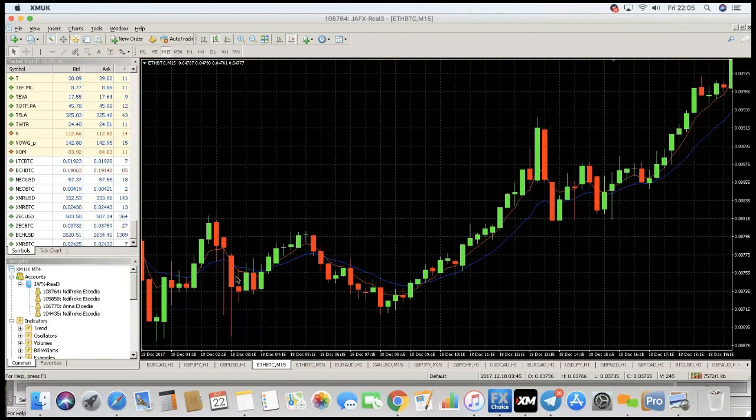So I sell when it is below, I buy when it's above. And for people that would want to do this, you can also use a stop loss. You can set the stop loss maybe 50 pips or 30 pips below or above where you enter the market. It's entirely up to you.